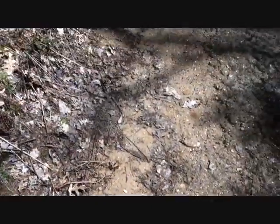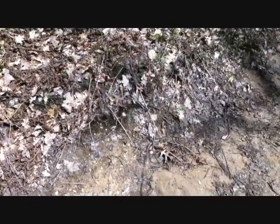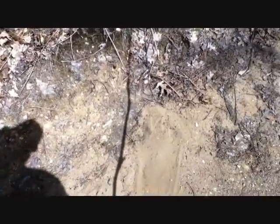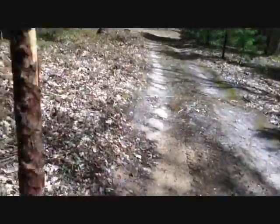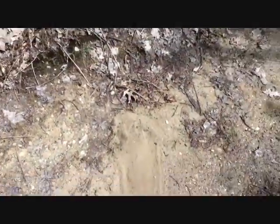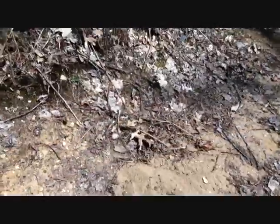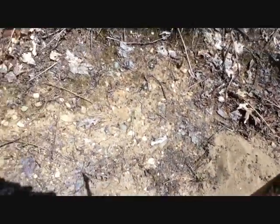What we're going to do now is we've got to try to find out which direction we're going. I'm not really familiar with this area. We traveled a little bit away from our 40-acre zone there, and that's kind of out of my territory. So we're going to have to try to find us a direction. The way we're going to do that is we're going to take this stick.